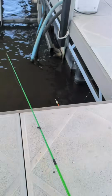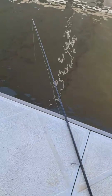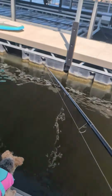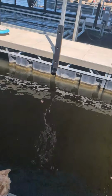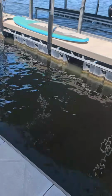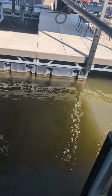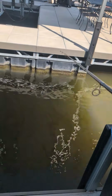Yeah, let me check on my catfish rod. It's been about 30 minutes now since this bait went out. And there is still bait on it. It's been chewed on a little bit. Yeah, just a little bit. Alright, we're going to cast her back out, like right there.